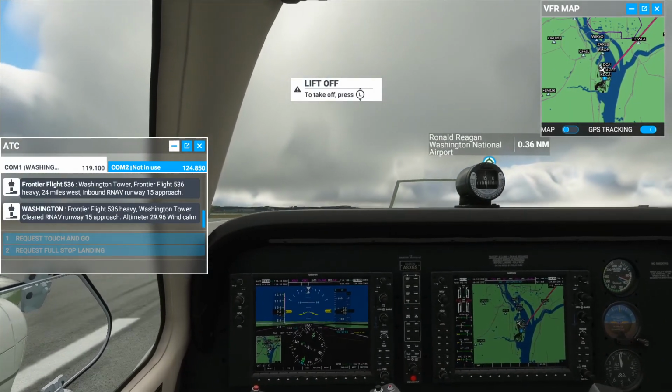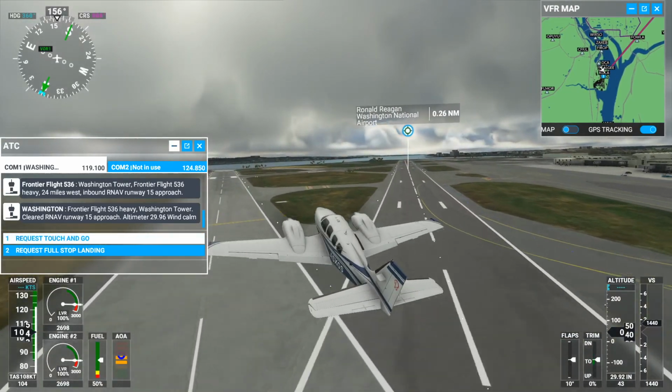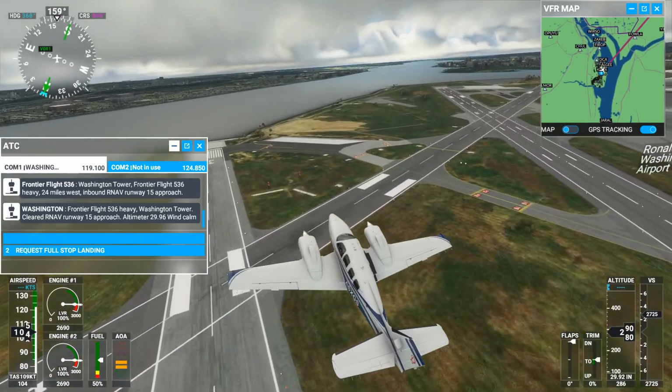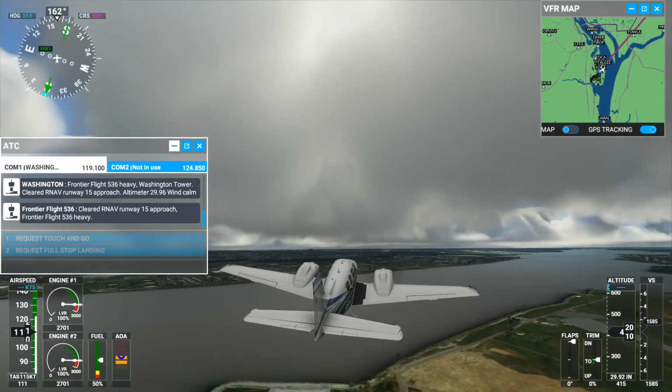Alright. We're going to go south a little bit and then circle around, and then go over DC proper on our way to Baltimore. It's only going to be about a 10-minute flight. That's how close everything is. But anyway, back to Dulles.